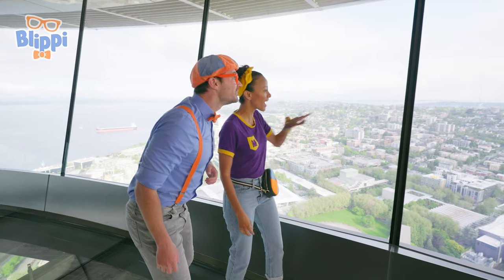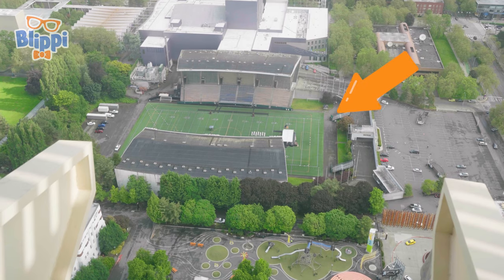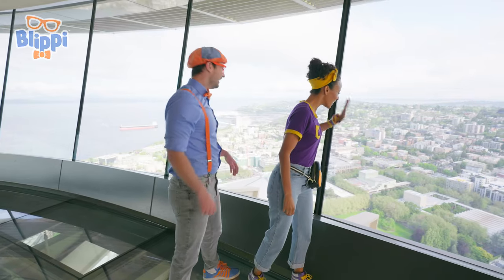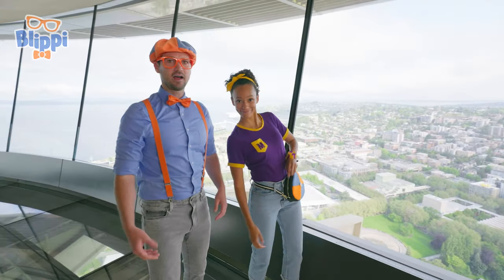Oh, what do you see? I see some traffic over there. Whoa. There's a football field. Cool. That looks like fun. Oh, and speaking of fun, the playground we were on earlier. Oh, there it is. Hey, do you want to get a closer look? Yeah. How do we do that?